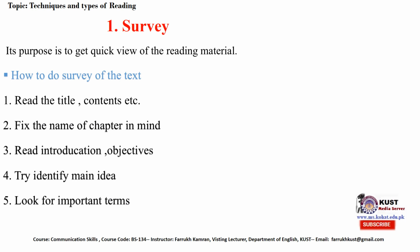So this is how you do the first step, that is survey. So the first thing which is important in the SQ3R method is that first of all you need to survey, and you have to follow all these steps which I have already discussed.